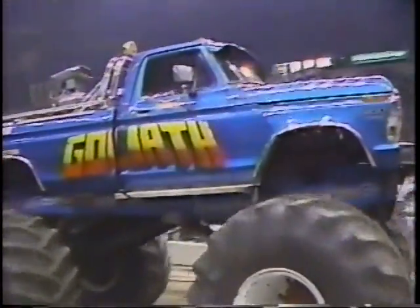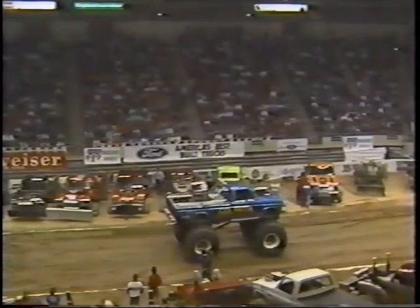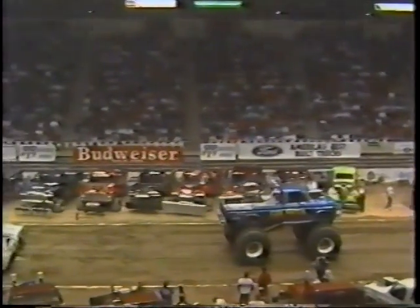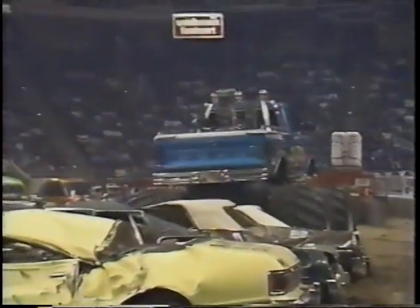Mike, I think what's interesting is you have a hard rubber tire on this truck, and then a softer rubber tire and a thinner tire on the Barefoot truck that we'll see in just a moment. Well, two completely different designs. Fred's designed for racing, quick, agile. Alan's is a truck.